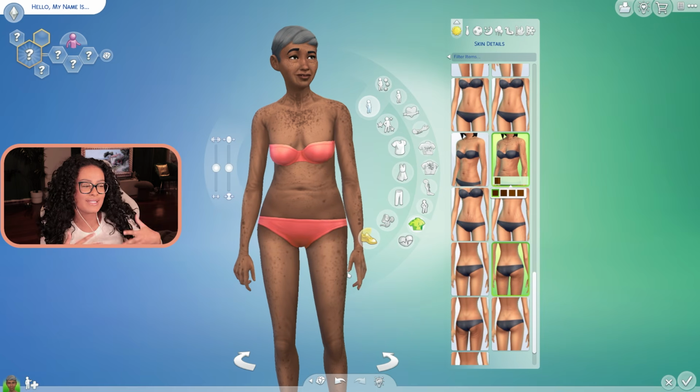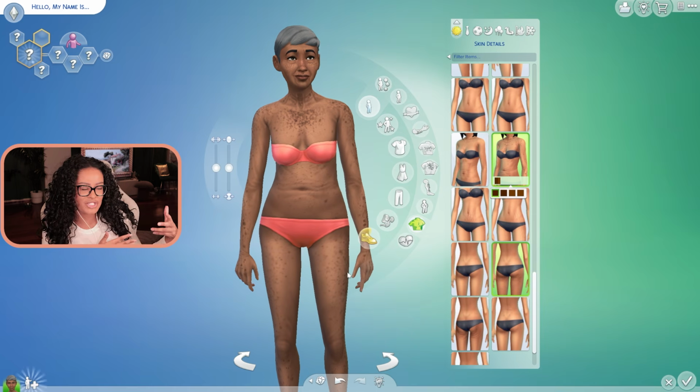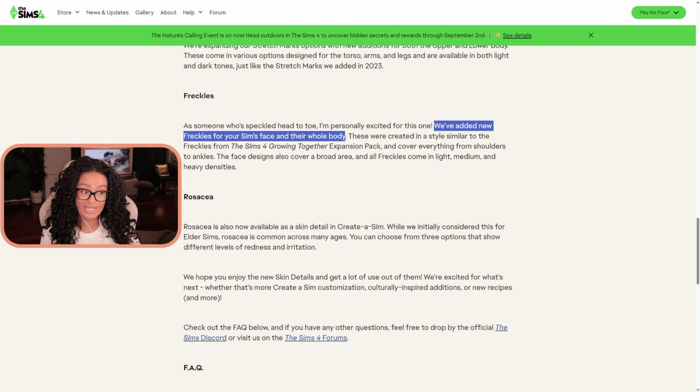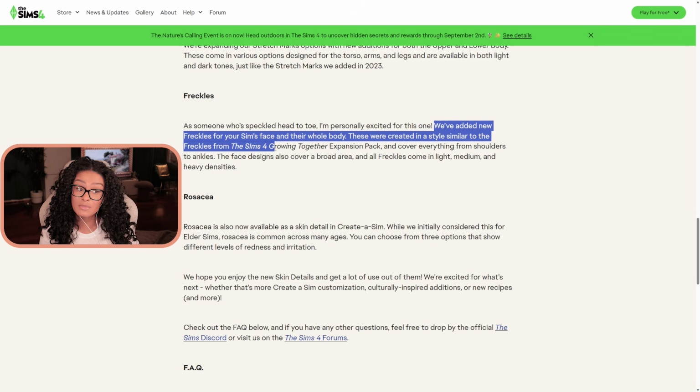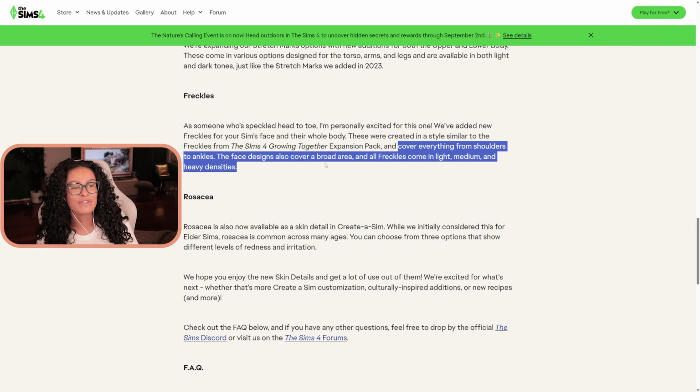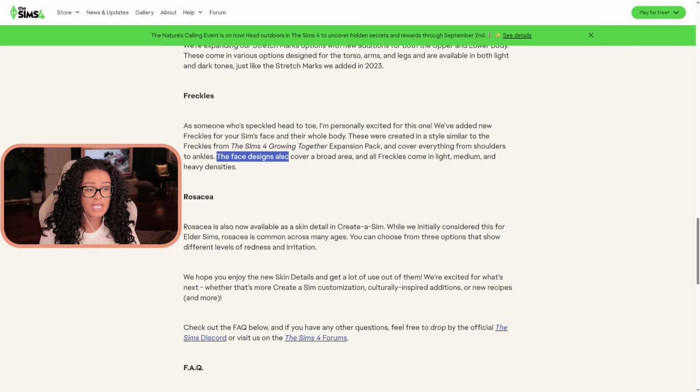But I think showcasing yourself as a life simulation game, this is a must. So now we're talking about freckles. We've added new freckles for your Sim's face and their whole body. These were created in a style similar to the freckles from the Sims 4 Growing Together expansion pack, which is crazy to be locked behind an expansion pack, and cover everything from shoulders to ankles. The face designs also cover a broad area, and all freckles come in light, medium, and heavy densities.